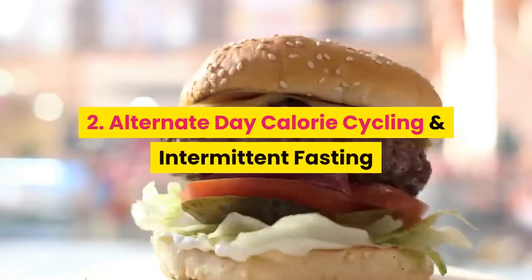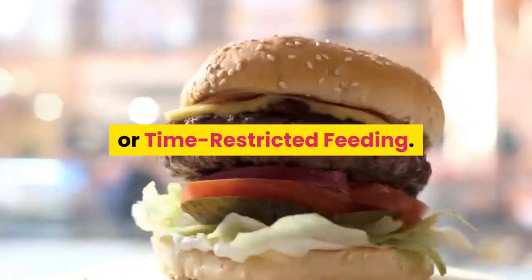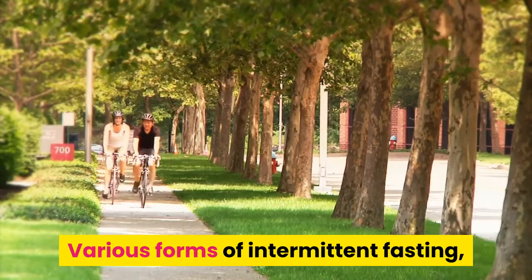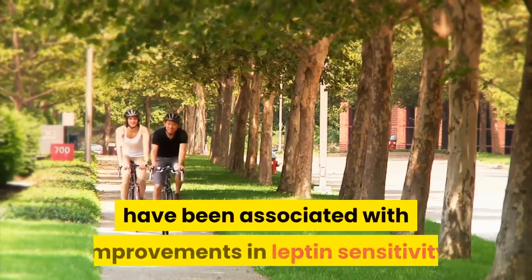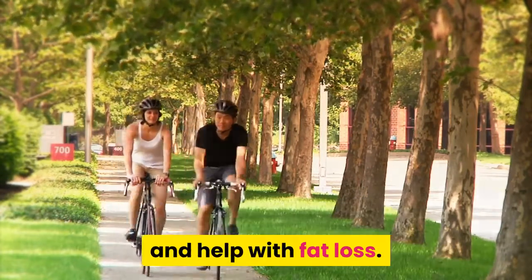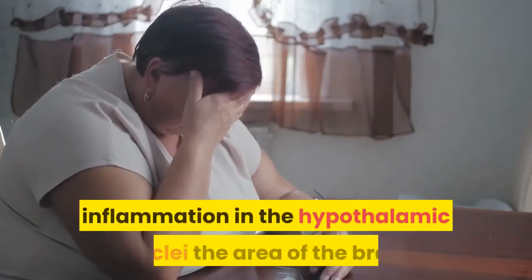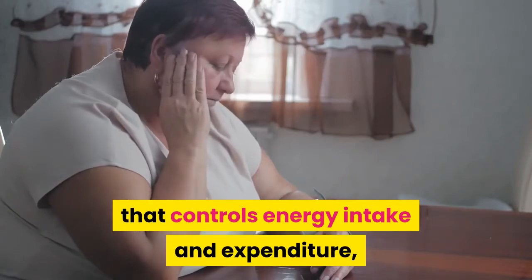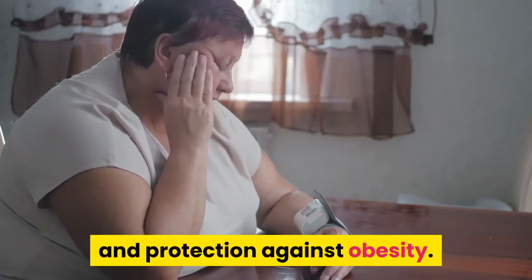2. Alternate day calorie cycling and intermittent fasting or time-restricted feeding. Various forms of intermittent fasting, including alternate day cycling and time-restricted eating, have been associated with improvements in leptin sensitivity and help with fat loss. Experts believe that fasting may help to control local inflammation in the hypothalamic nuclei, the area of the brain that controls energy intake and expenditure, which contributes to a sustained energy balance and protection against obesity.